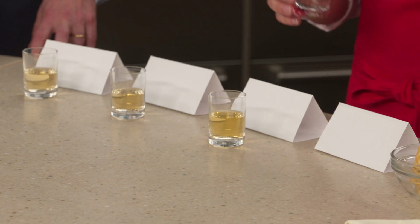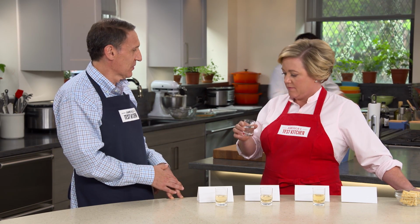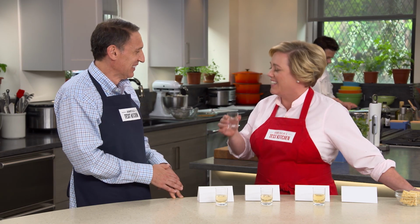Now, this one has a very different color than the others. Yeah, I'm not really sure what grapes yield no color whatsoever. Good point. So this is one of the brands I will tell you that did not identify what grapes it is using, because no grape I've seen that makes wine makes anything close to that color.